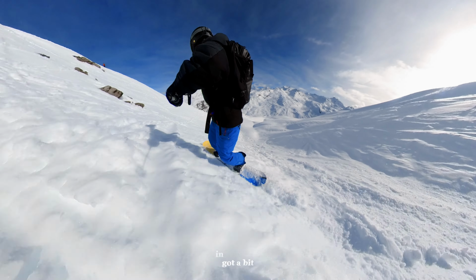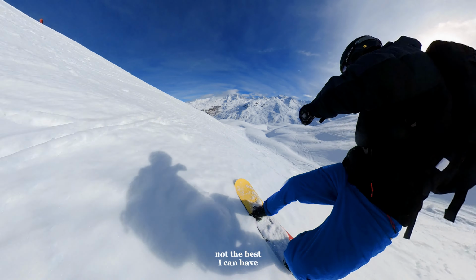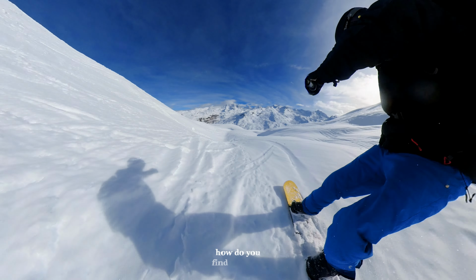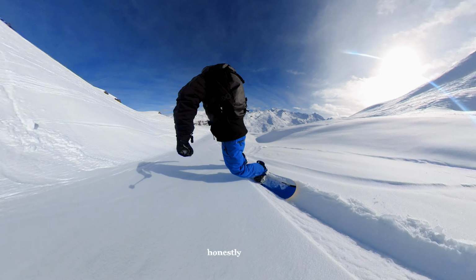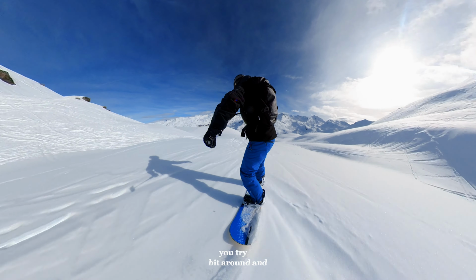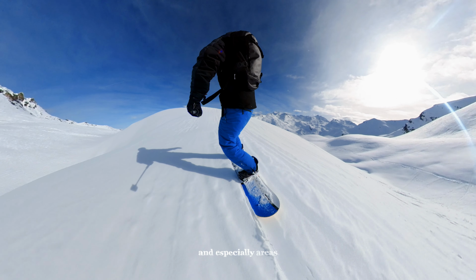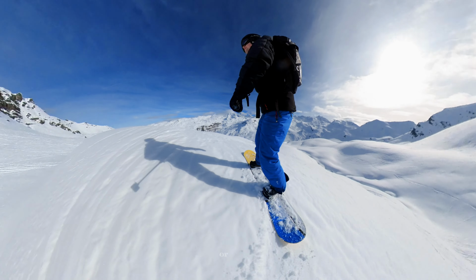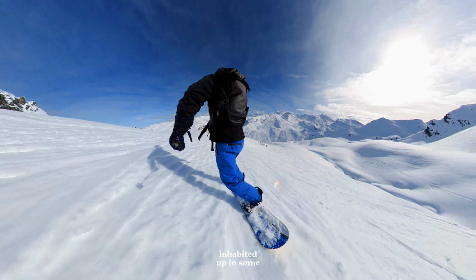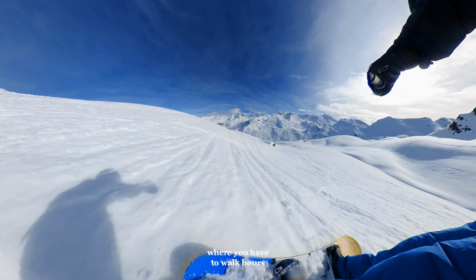So here I got a bit in the ditch with also some snow, which was not the best I can have. And one question I always get from people is, how do you find these off-piste routes? Honestly, you take a lift which you normally take, you look around a bit and you try to find areas where you could potentially go, and especially areas that lead to an area which is ending up in some inhabited area.